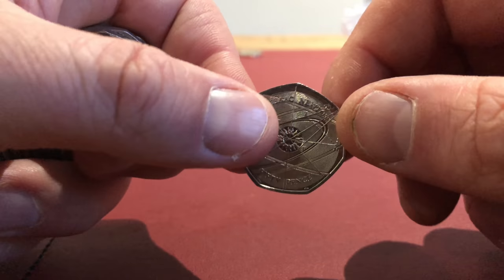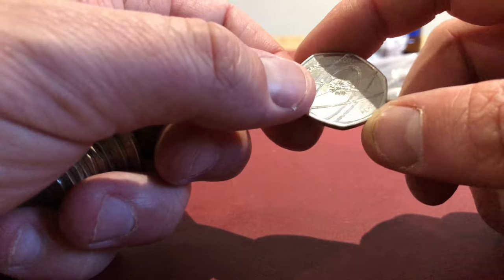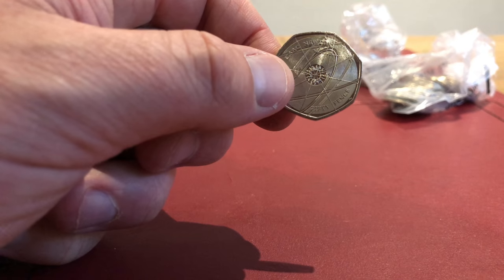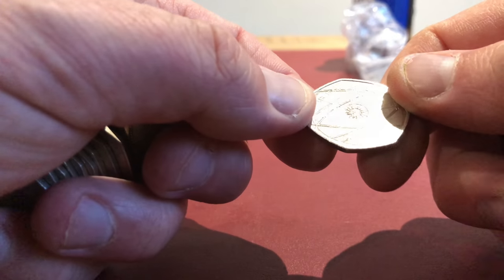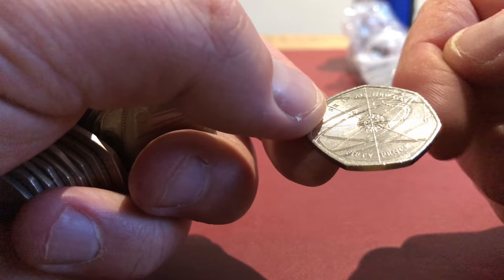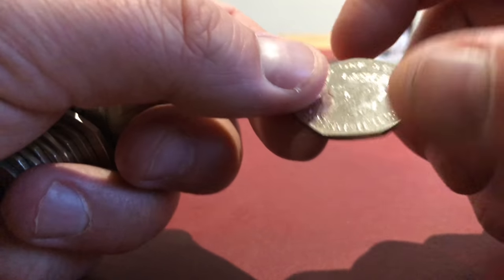This is probably, like I keep saying, one of my favourite coins, apart from some of the Olympics, which doesn't make sense, but it's definitely my top five. I love the design of this one. It always looks like it's been damaged. It looks like it damages easy, like on the edges.